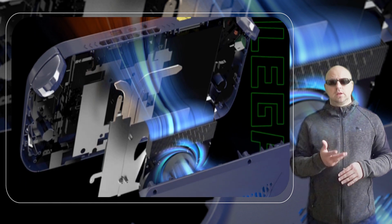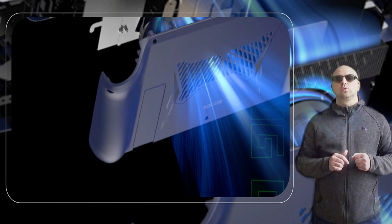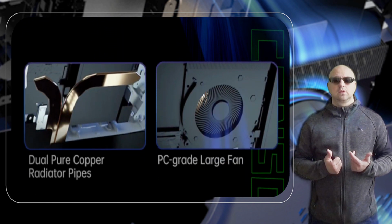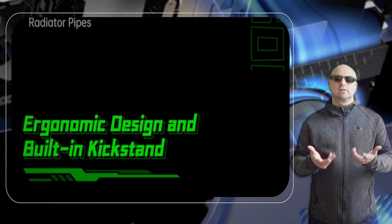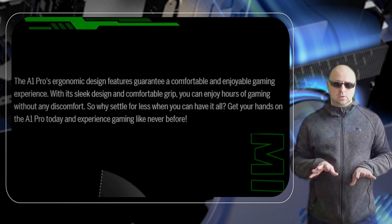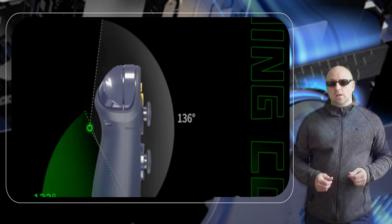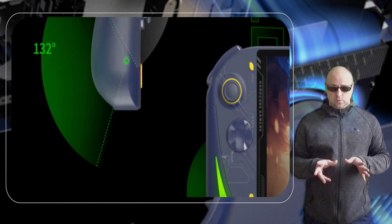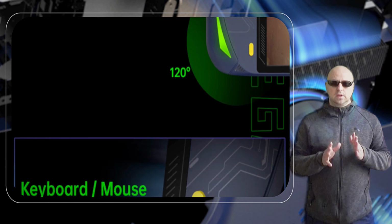The AOKZOE A1 Pro comes with a 65 watt-hour battery and a 100 watt GaN fast charger that can fully recharge the battery in about 90 minutes. The company says the display reaches up to 350 nits of max brightness, and while the handheld computer's LPDDR5 6400 memory is not user upgradable, the system has an M.2 2280 slot for storage, with support for PCIe 3.0 or PCIe 4.0 SSDs.